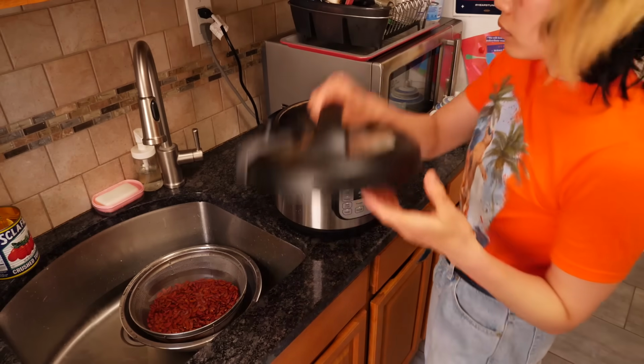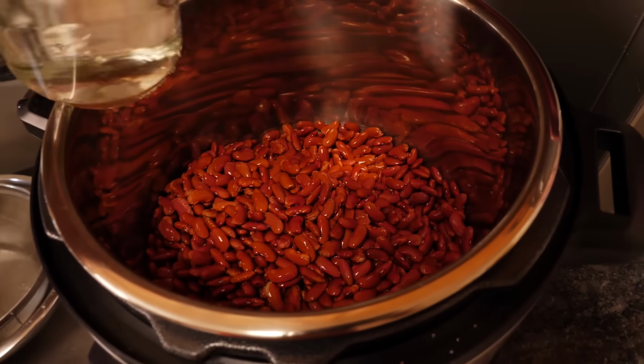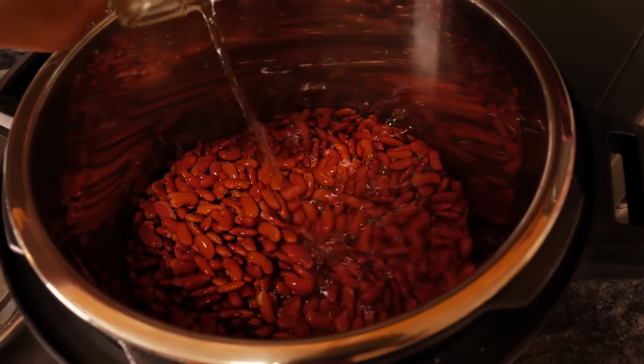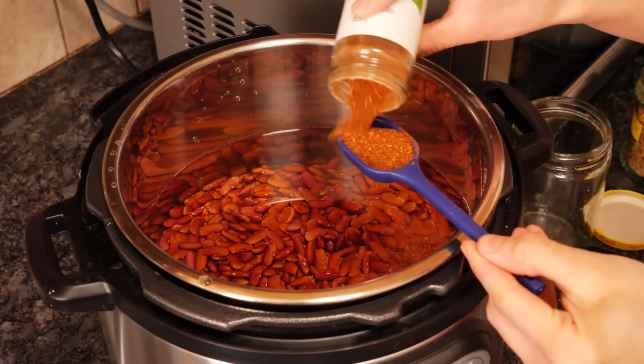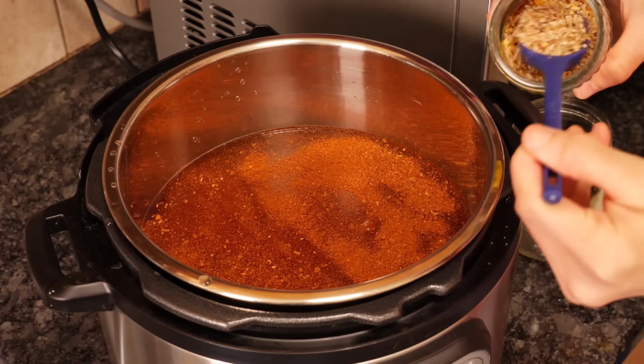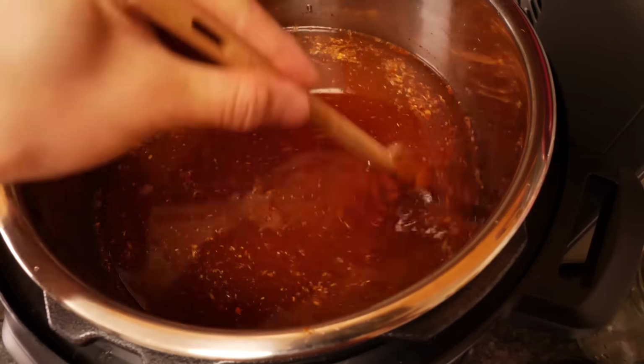I'm gonna go ahead and cook our kidney beans first. So into the Instant Pot, we're gonna put our beans, our water. We're gonna season it up a little bit. I have a lot of taco seasoning that I haven't used in a long time. I'll put some of that in, and we'll also put in some steak seasoning, which has a lot of salt and a lot of spices. All good things to have.